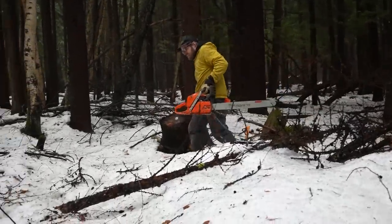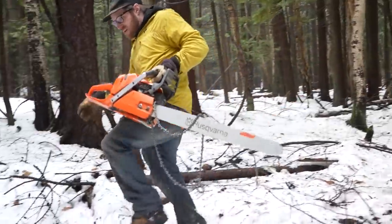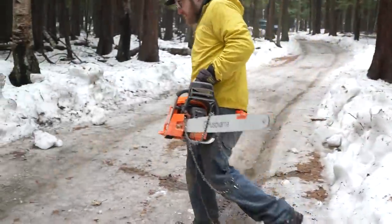This is the second time I've had this happen on this chainsaw, and I've never had it happen on any other chainsaw. Oh. That chain was tight.